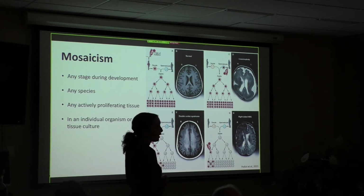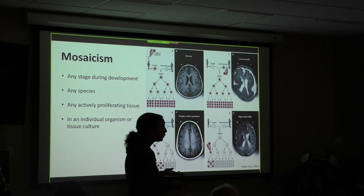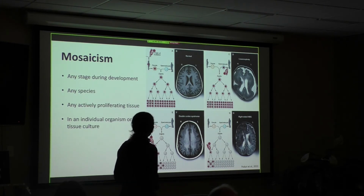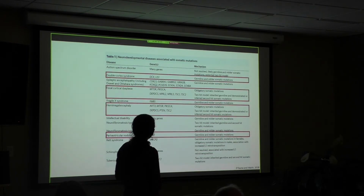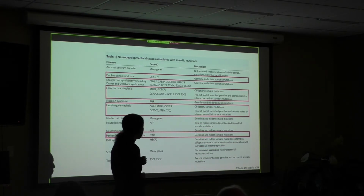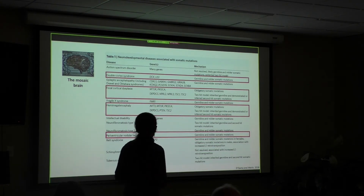It can really occur very broadly at any stage during human development, in any dividing tissue. In any species, actually. It's been reported across species, and it can occur either at an individual level, in vivo, or in vitro, in the lab, in culture, when we're working with cell lines from kids and such. So it's a really important phenomenon. And this is another paper that was also published by Chris Welch and Ann Feduri at the time, that showed that mosaicism is seen in a lot of malformations of cortical development. These are just some of those examples. Again, hemimegalencephaly and FCD are prominently represented in this topic, and then heterotopia, periventricular nodular heterotopia, and others. So really the brain we think of now as a mosaic structure, essentially.